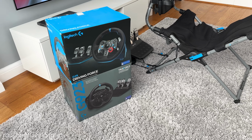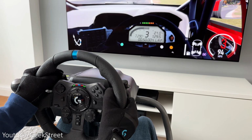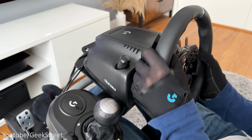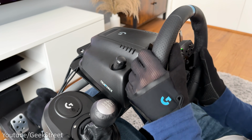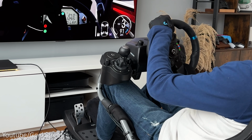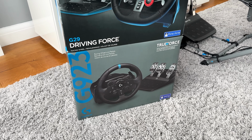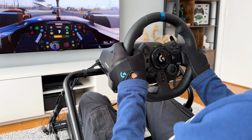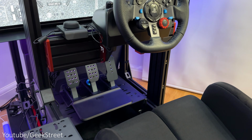In terms of alternatives, Logitech did release the G923, which is the successor to the G29, which gives slightly more torque and provides true force. The design and performance of the G923 isn't too dissimilar to the G29, with the addition of true force, which is supported on a small selection of games. The pedals are literally identical, with the only difference being the brake pedal, where it has a variable pitch spring instead of a linear spring to improve the braking experience. Price wise, it's slightly more expensive, but I wouldn't personally recommend this as an upgrade, as the racing experience is very similar to the G29. Logitech also do a racing adapter, allowing you to mix and match with their newer pro racing gear.